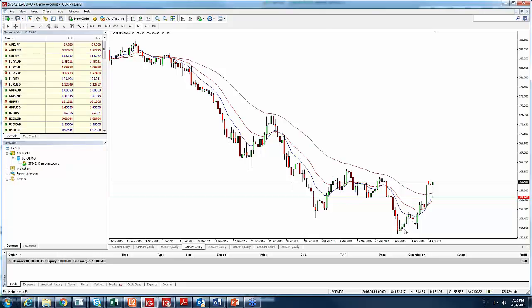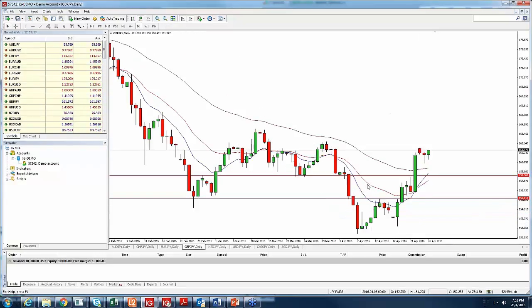Okay, it made a pullback. You can see that it came back nicely to the support-turned-resistance area at around the 156 area. This was where I took a short. And Monday morning, even better, it gapped down to about 153. So that was 300 pips in the bag. Really nice. Okay, let me just zoom in a bit.